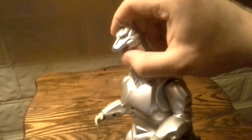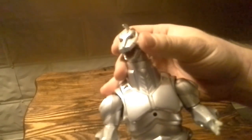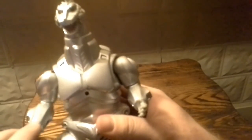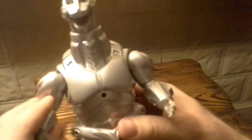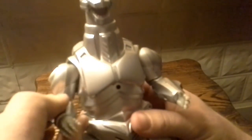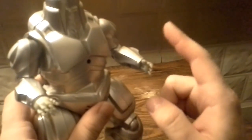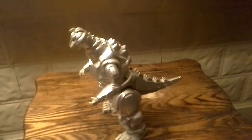The mouth actually opens and closes, which is a really nice touch. The head moves a little bit to either side. It's the same issue as the Godzilla, where it doesn't turn more than about 20 degrees, but again, you don't really need it to. Then you have the wrists actually rotate. The arms are on both a rotating joint and an in and out joint, both of them. And then the legs move. So that's 1, 2, 3, 4, 5, 6, 7, 8, 9.